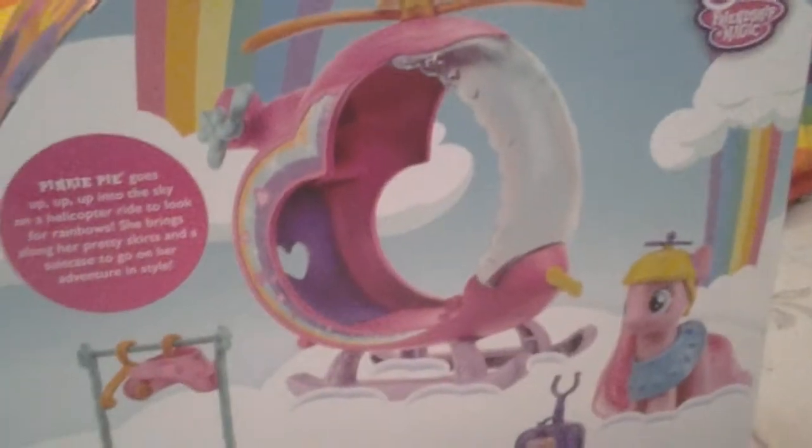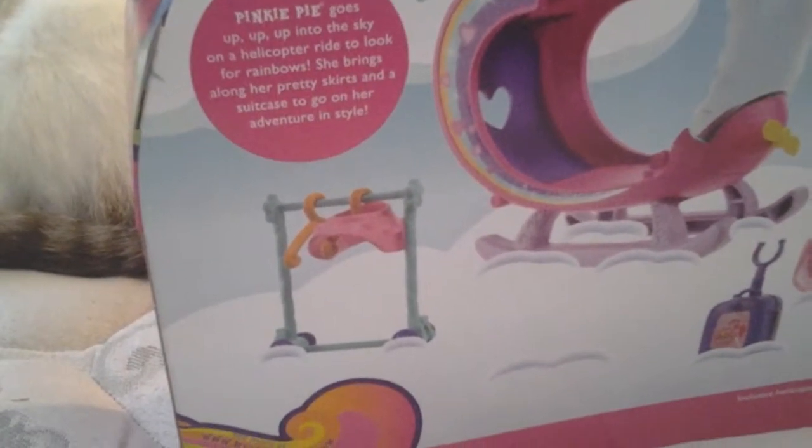You see all this over here. And then on the back, it has Pinkie Pie, a helicopter, like this little thing. I don't know what to call it. Okay, there's a little story. Pinkie Pie goes up, up, up into the sky on a helicopter ride to look for rainbows. She brings along her pretty skirts and a suitcase to go on her adventure in style.